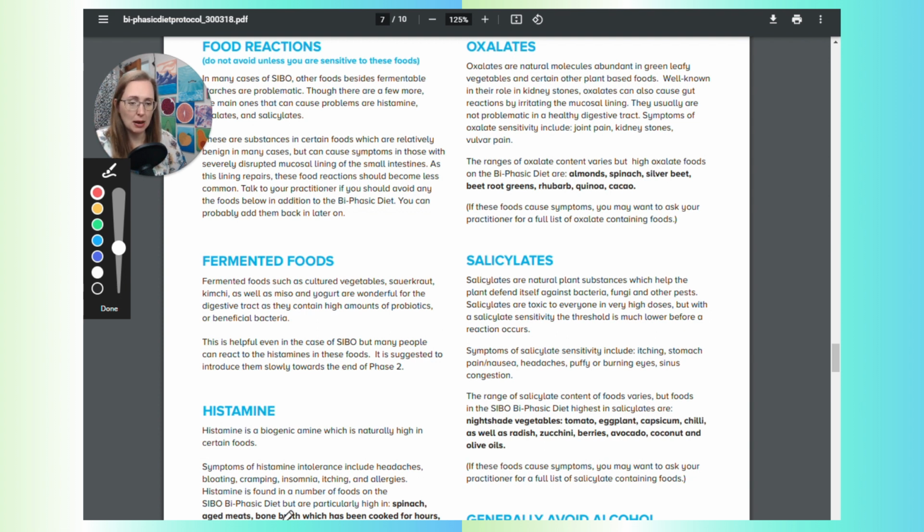However, aged meats and bone broth are definitely going to be higher histamine, as well as things like tomatoes, vinegar, oftentimes citrus fruit, and oftentimes tree nuts, and sometimes undercooked or raw egg whites can be very triggering as well, but then cooked ends up being okay. So there's a little bit more to that.